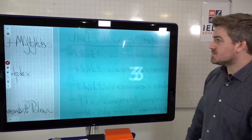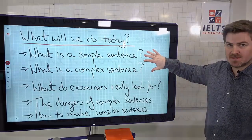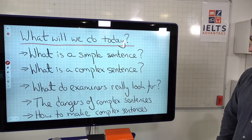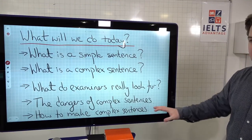So what will we do today? So we're going to look at what is a simple sentence, what is a complex sentence. We're also going to look at what do examiners really look for, and this is going to be quite interesting. And then we're also going to look at the dangers of complex sentences.